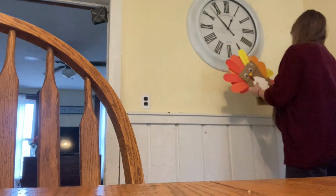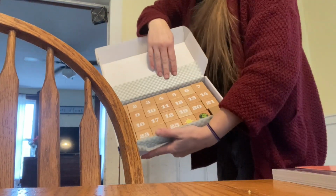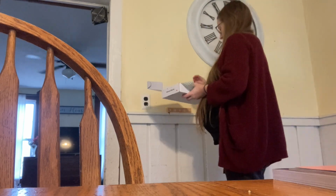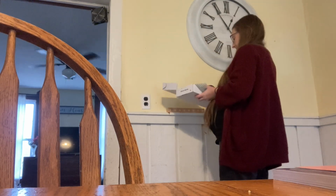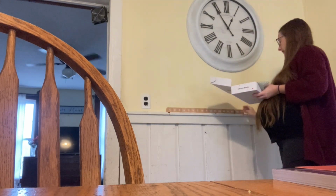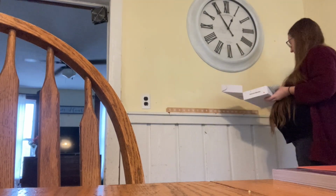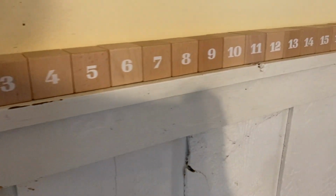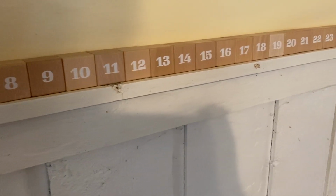Let's set up the advent calendar. We have a book that came with it, and then it has all these blocks, and we're going to set the blocks up here on this ledge on the wall. It should be out of reach of Pat. It's just a little too high for him, so I think this will be a good place, and they fit perfect. Numbers 1 to 25. We got them all in order, and it'll be ready to start for tomorrow. I'll show you in a second how it works.